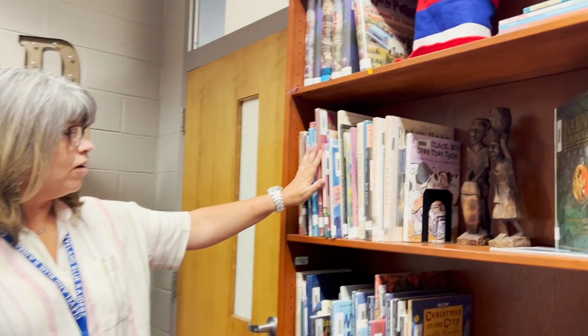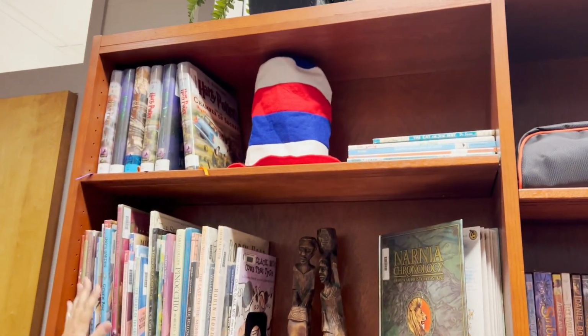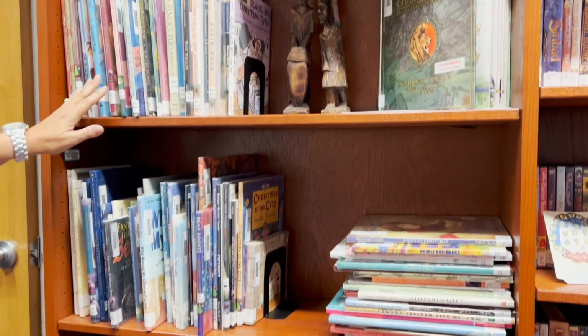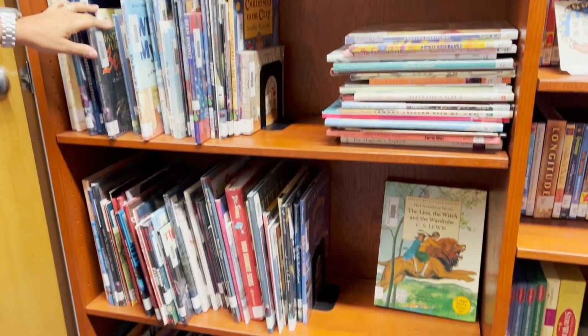Around the corner from the DVDs, we have what we call our picture book collection. They are also available for checkout. They have big, beautiful pictures that are illustrated really well, very colorful, and these are also for your enjoyment.